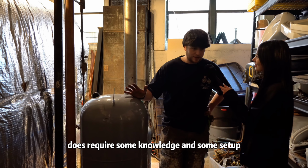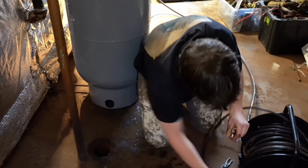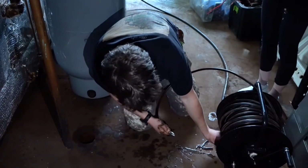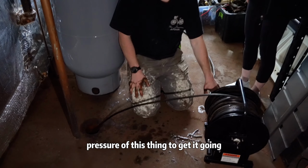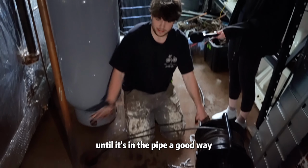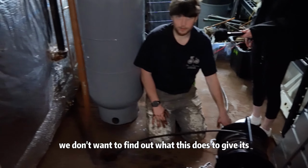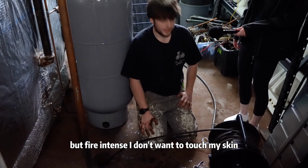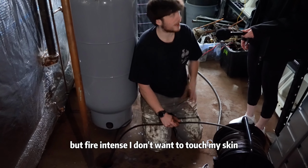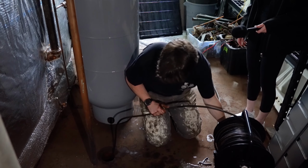It does require some knowledge and some setup. I might swap the head over because it doesn't want to go down with the cleaning head. We don't want to use the pressure of this thing to get it going until it's in the pipe a good way, because the water could come back and hit you, and we don't want to find out what this does to human skin. If it can clear out grease and clay out of the pipe in about 5 or 10 minutes, I don't want it touching my skin. So making sure it's all the way in there.